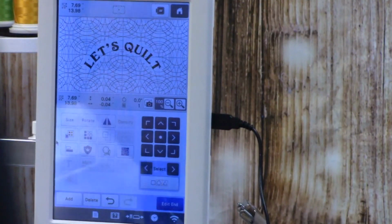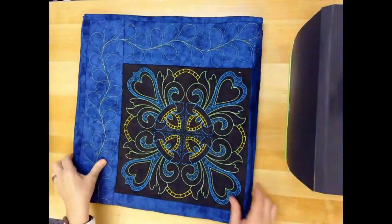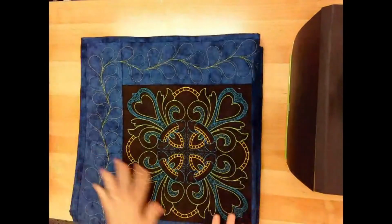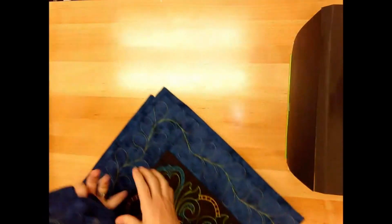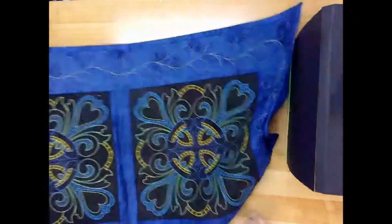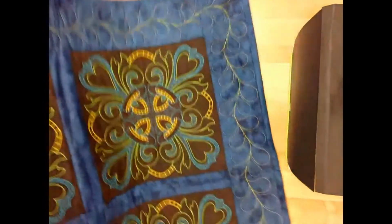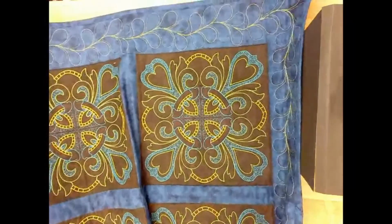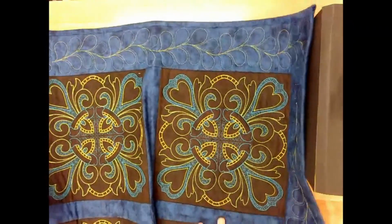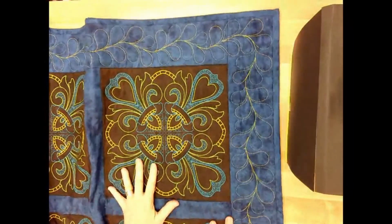This is awesome. All right, so let's go over and look at some samples because it's fun to do it. But look at that. That is a huge, well, I have big hands anyway, but that is a huge block. And look how much visual interest you have with just 4 repeats of that block, but it's almost 4 feet by 4 feet by the time you add the sashing and the borders and everything to it. Isn't that pretty? That is absolutely beautiful.